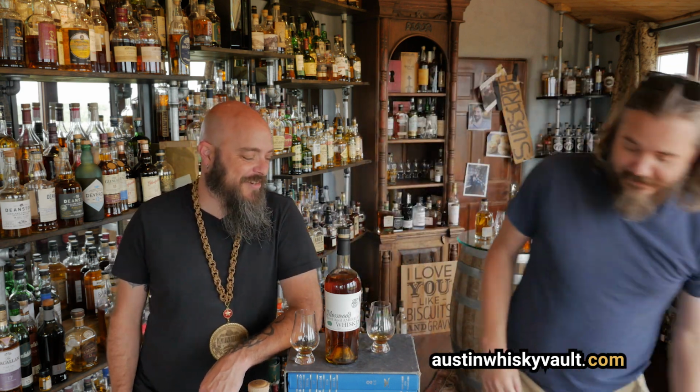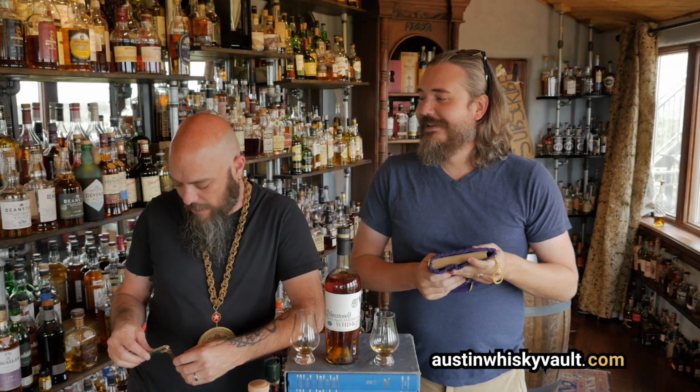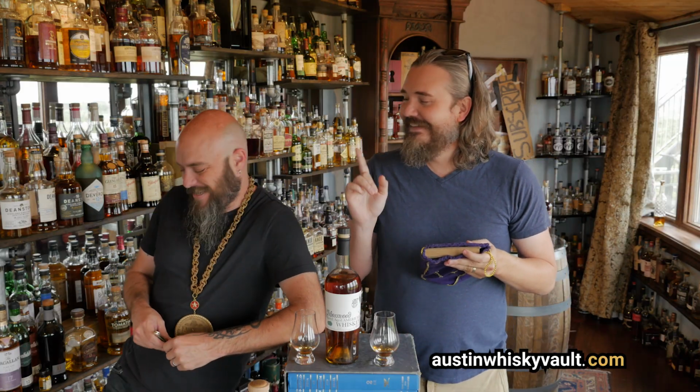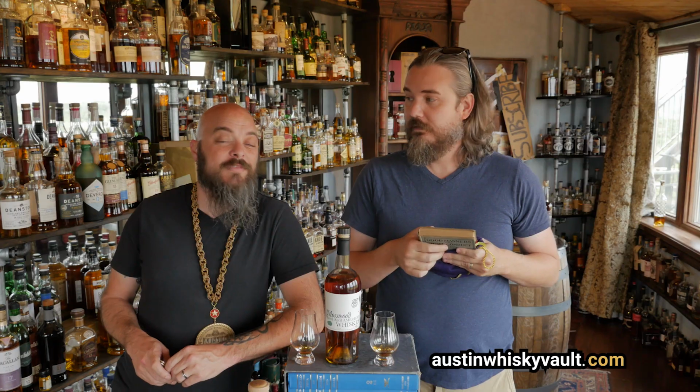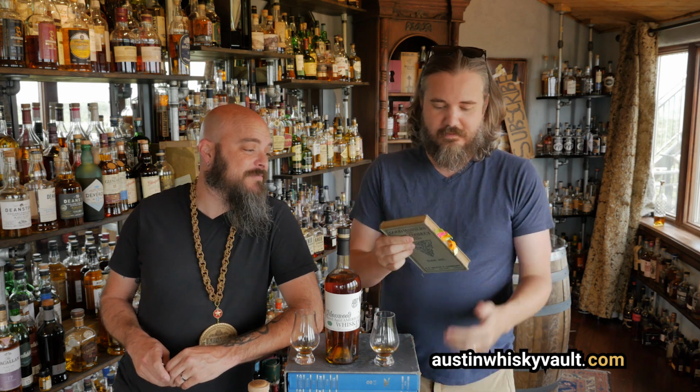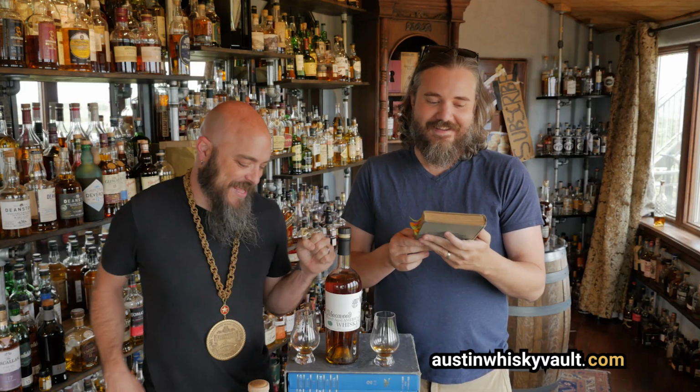So what did she send you? You know what she sent me? She sent me a beloved family heirloom that you will probably recognize. That I was supposed to get someday in the will, and this is taken out and given to me. This year, this book became 100 years old. Oh, wow. Is that Good Manners? It is Good Manners and Right Conduct, Book 1.